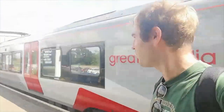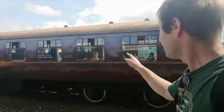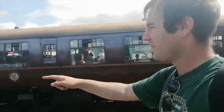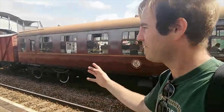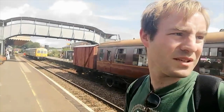Well, we've arrived at Chappel and Wakes Colne. There goes our train up to Sudbury, so I'm going to complete my journey later. This might be my next train. Actually, there's no loco, so maybe not. So this is obviously the Railway Museum. There's a DMU up there. So as well as a miniature railway, it's also a standard gauge railway. So I'm looking forward to seeing what we ride on that.